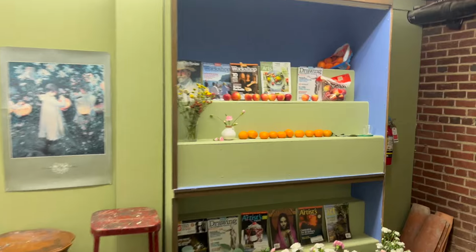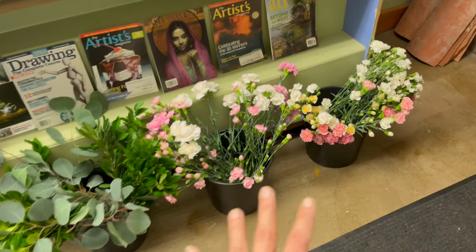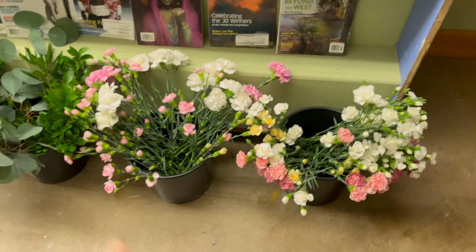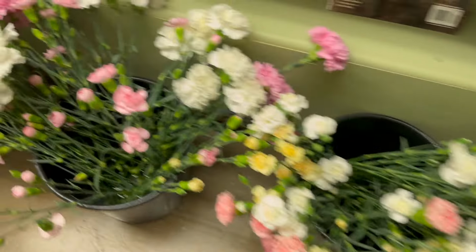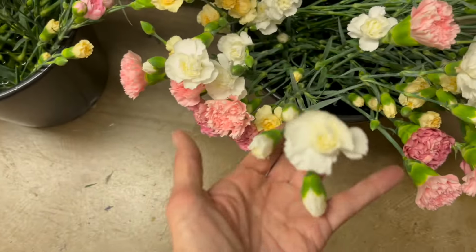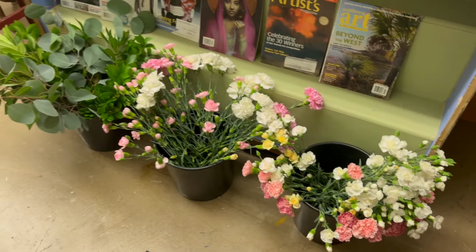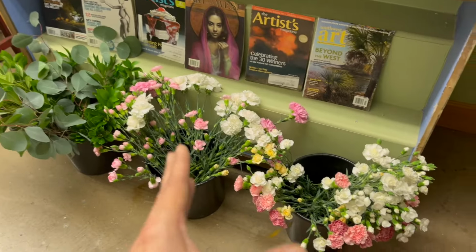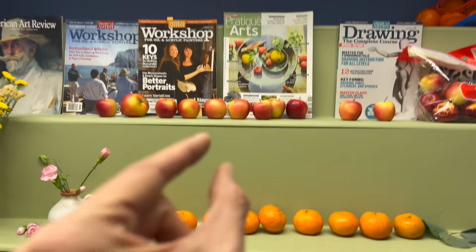I have all kinds of apples, oranges, and greenery. I like carnations a lot because, first of all, they last forever. And different kinds of carnations. Some of the bigger pom-pom ones, some of the little tiny ones. Some are open, some are closed. And these would be great for us to be able to cut fresh flowers and put them in. I love these little mini oranges and the little mini apples.